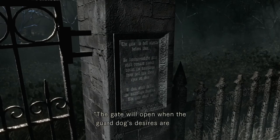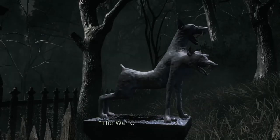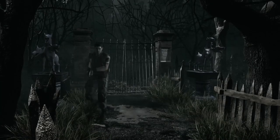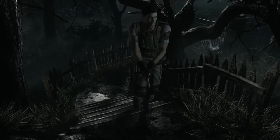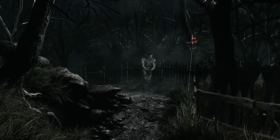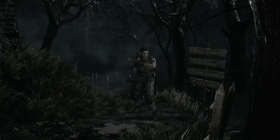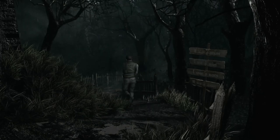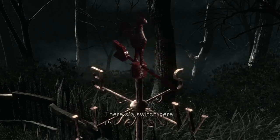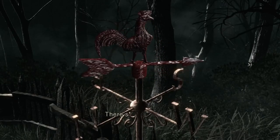Can we go through the gate? The gate will open when the guard dogs are fulfilled. Are they not fulfilled? War cry of revenge. Last gasp of destruction. Revenge and destruction. Oh, no, no, no, no. Okay, I see what you're doing. I mixed them up. Whoops, no. I see what I did.